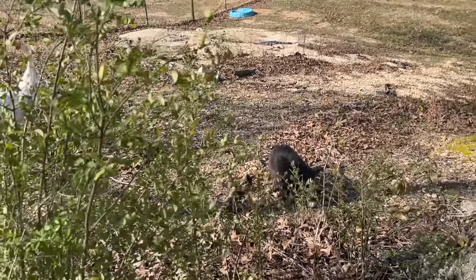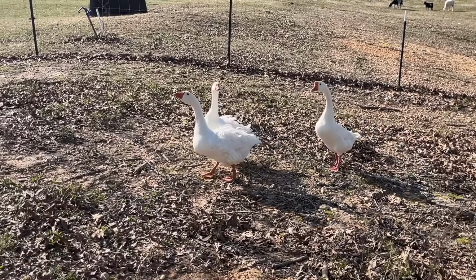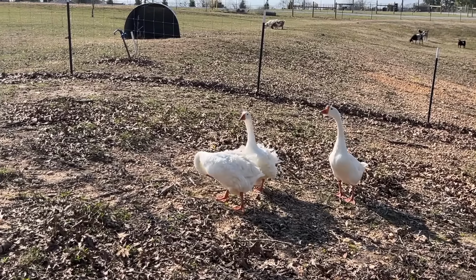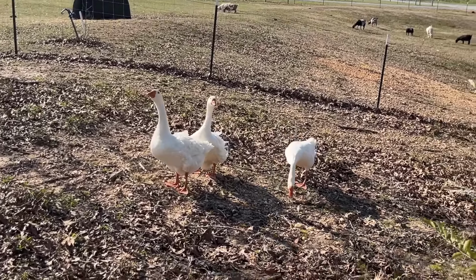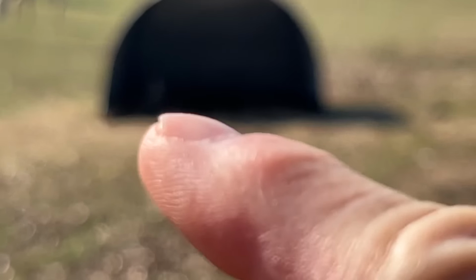You see Dee Dee, she found her a duck egg, and there are 3 geese over here that are not happy about her being this close to the nest. If she was in any kind of harm, I wouldn't allow them to get near her, but they're just gonna hiss and kind of tell her to go away, and she doesn't care what they say. She found an egg and she's happy about it. So let her be.